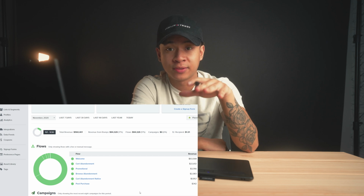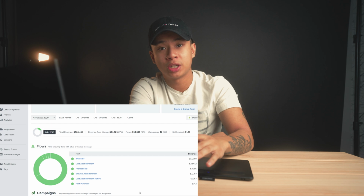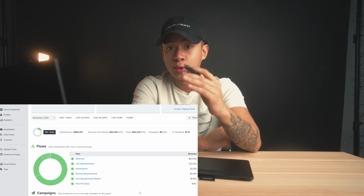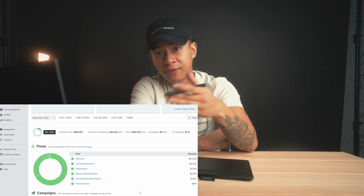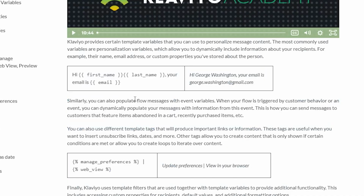And the post-purchase flow I mainly use to decrease the buyer's remorse and attempt to build a relationship with the customer. Customers do not refund relationships, they only refund transactions. Of course, unless you're a shitty person. I'm going to give you guys some really good examples of personalized emails you guys can send out for your post-purchase emails below this video too. But basically, we're going to be utilizing Klaviyo's tags to send automated personalized emails to our customers.